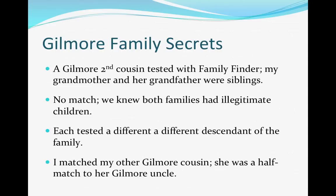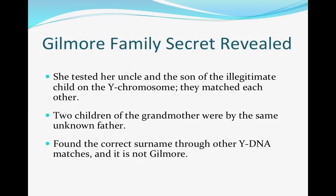What was really interesting is she tested her uncle, who was on that illegitimate line, and tested somebody else from her father's line, who was on the illegitimate line, with the Y chromosome, and found out they had the same father. So with the 4 children, 2 from one father, 2 from another father. So I told her, I said, Shirley, at least your grandmother liked this guy.